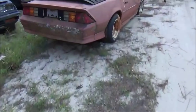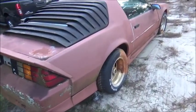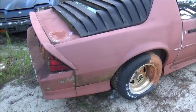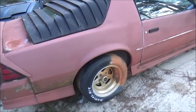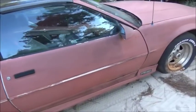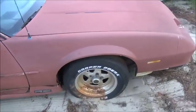Okay, I did a bunch of towing yesterday, and I mean a bunch, and all day long up until the evening, and I didn't videotape any. I didn't even take my camera with me, but this is one of the cars that I picked up. 91 Camaro RS, and this car has actually got some history.